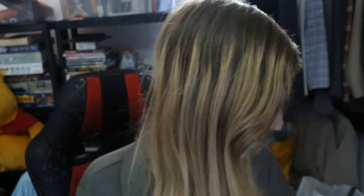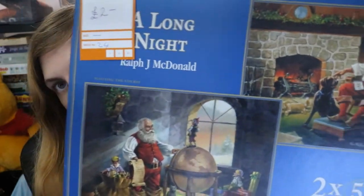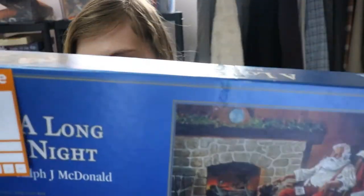Then we do have another puzzle. This is a Christmas one. This is a Gibson's A Long Night by Ralph J. McDonald. 2x500 piece jigsaw puzzle. I paid £2 if you can see that. So this is like that. It's got two different Christmas puzzles on there.